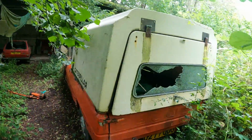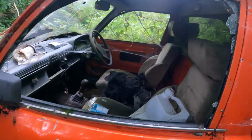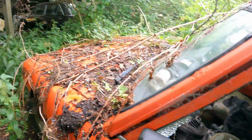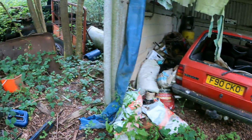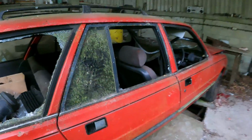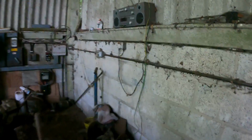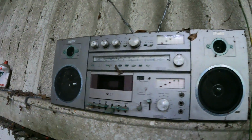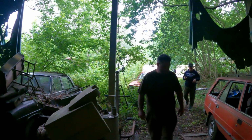So yeah, we've got an old Caterpillar here. Check that out. Then we've got another Peugeot. Man was obviously a Peugeot fan. This place has just got so much here. Proper old Peugeot there. Like an old school radio. Look at that. That's a thing of the past, that is. An Amstrad. That was random. Look at this. Is that an old Merc?